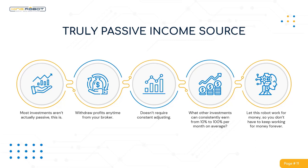My question for you is, what other investments can you think of that will consistently earn from 10 to up to 100% per month on average? And the truth is, most can't, and most are not passive that can. For example, you can do some sort of real estate flip deals, real estate development, and sometimes even earn 20, 50, 100% ROI on those, but you have massive risk. You have to put up massive capital, and you have to do a lot of work. This is truly one of the rare investment opportunities where it's completely passive, and it's one of the easiest to actually produce a higher return. It's more predictable than other ones.